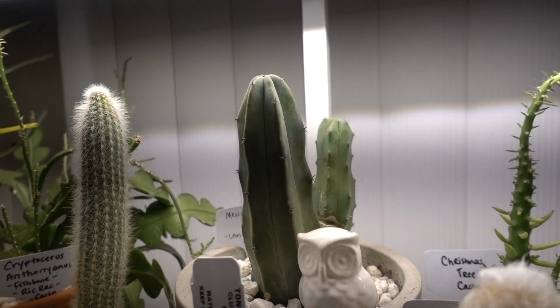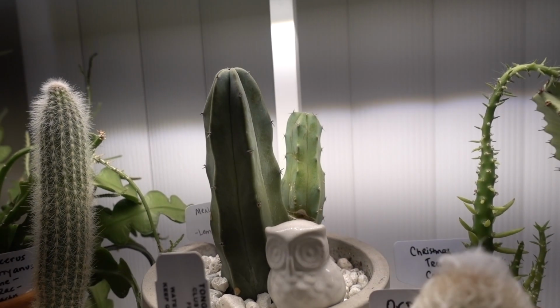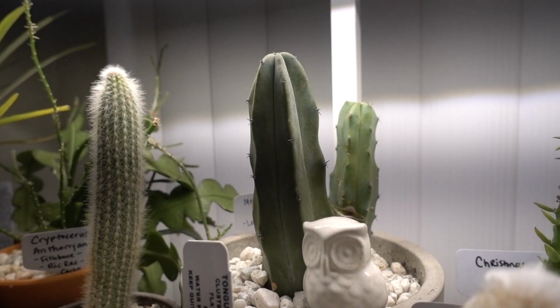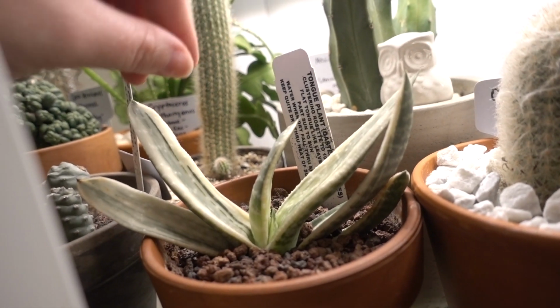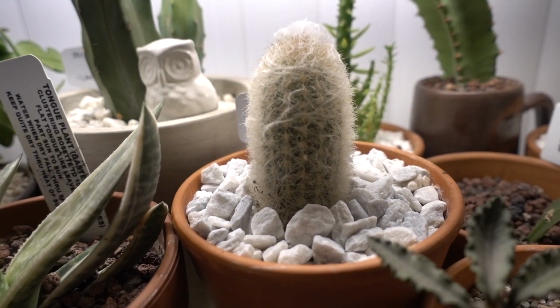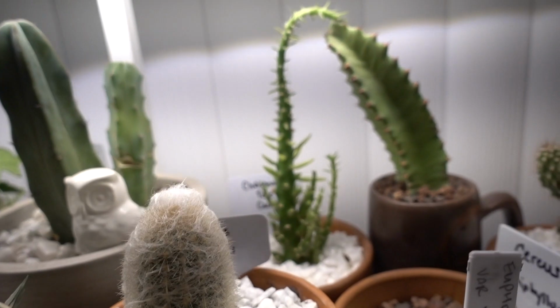I want to say that this one is a Marginatus. I cannot remember. That's what I put on there, but I'm not sure if that is it because somebody told me it was something different. So I'm not sure. This is a Gasteria. It's like a variegated Gasteria. It's got some really cool colors on it. Old man cactus. Not the old man cactus that died the other day, but a different one.